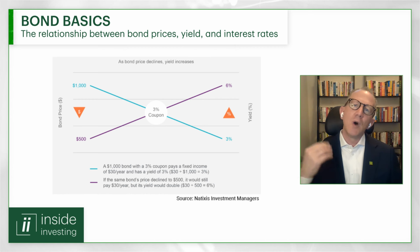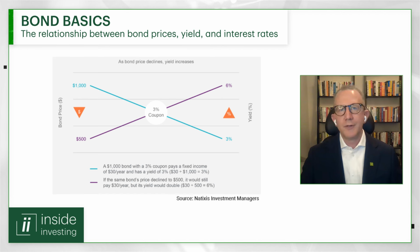If rates go higher and all of a sudden prevailing or new bonds are paying 4% or 5%, me as an investor holding that 3% bond, I have an investment that doesn't pay as well as new bonds. And so the market will lower the price of my bond investment. If interest rates go higher, bond prices fall, existing bonds, right? And the reverse is also true.